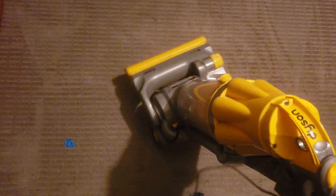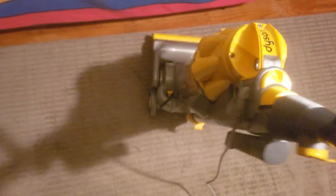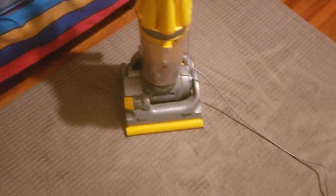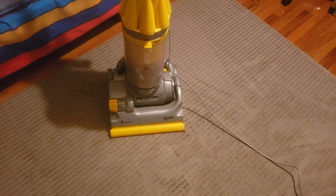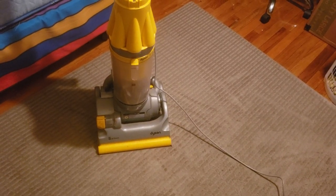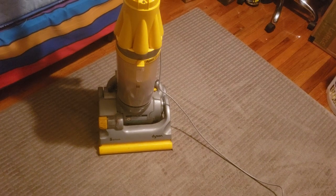Yeah, you could hear that clutch just starting and stopping and starting and stopping. Or I should say the belts in the clutch, more so than the clutch itself. So yeah, what a surprise. A 15-year-old vacuum needs a new belt. So that's not exactly surprising.